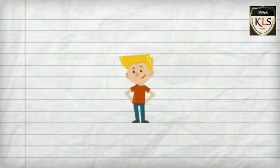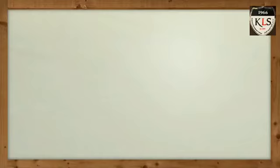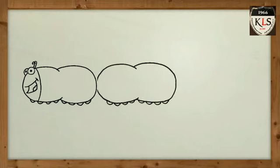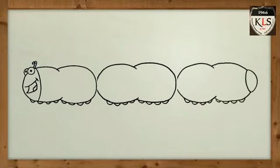Hi guys, do you remember what a story is? A story tells us something that happened. Well, a story needs to have a few things so that it can tell us what happened. We are going to look at what these things are. We will start at the beginning. Here is the beginning of our friend Caterpillar. After the beginning comes the middle. And after the middle comes the end, and the end of him too.